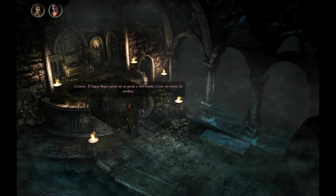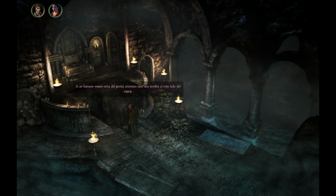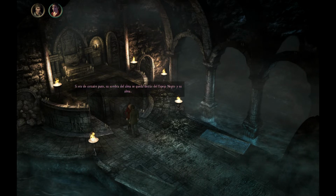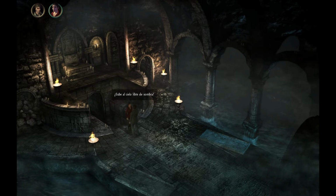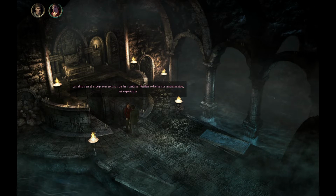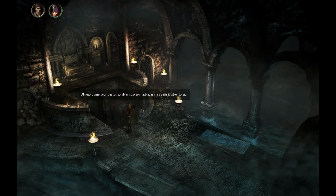I can't wait. Right. The Black Mirror seems to be a portal into another world, a kind of shade world. If a human dies anywhere near the portal, then a shade is born on the other side of the mirror. At the same time, there are two possibilities for that person's soul. If they were of pure heart, their soul shade remains behind the Black Mirror, and their soul... Fly shade free up to heaven? It's free, yes, but if that person was evil, then their soul is sucked from their shade into the mirror. And then? It's trapped. The souls in the mirror are slaves to the shades. They can become their instruments to be exploited.